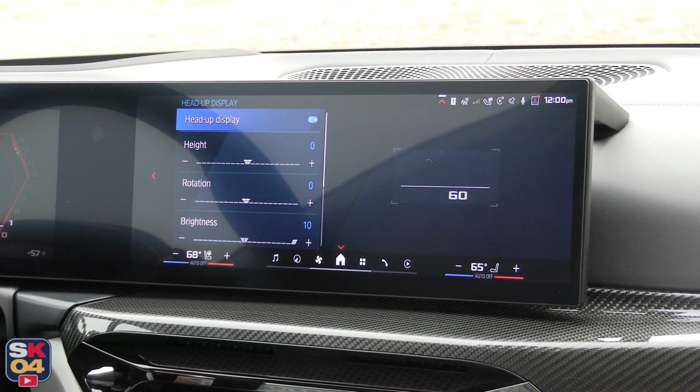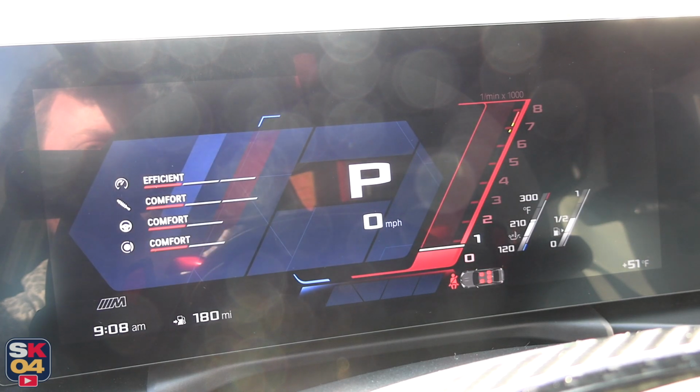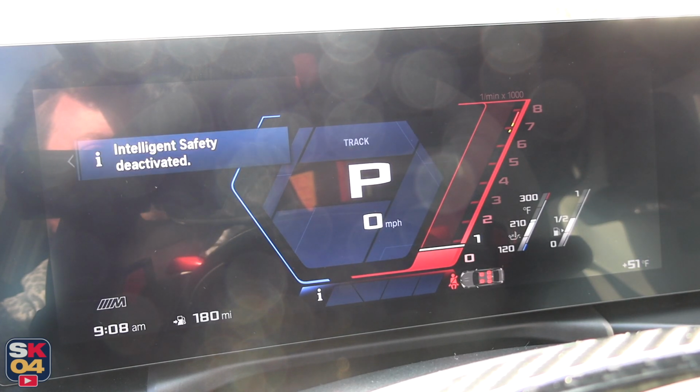The M setup menu gives access to two steering settings: Comfort for an easy steering feel with precise feedback, and Sport, which increases both feedback and the amount of steering effort required.